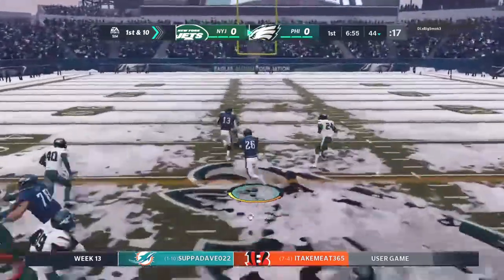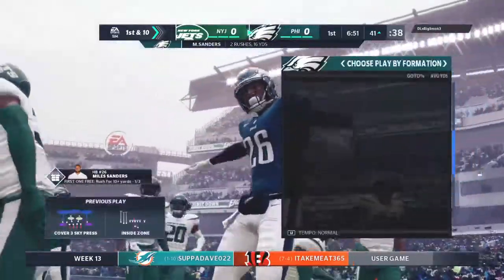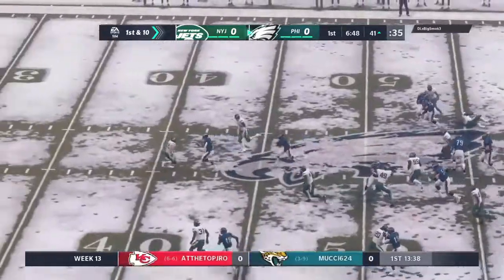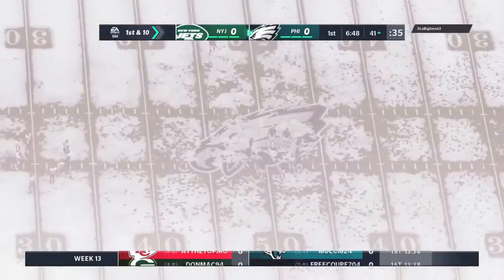Sanders here as they run out of the gun. And they're well past midfield, just a yard or two shy of the 40. Another strong gain on the last 2 plays. They've moved it a combined 33 yards. Eagles first down, 1st and 10 at the 41-yard line.